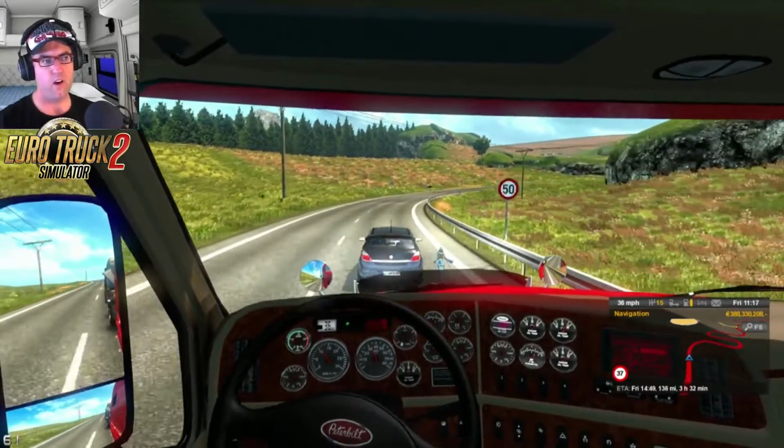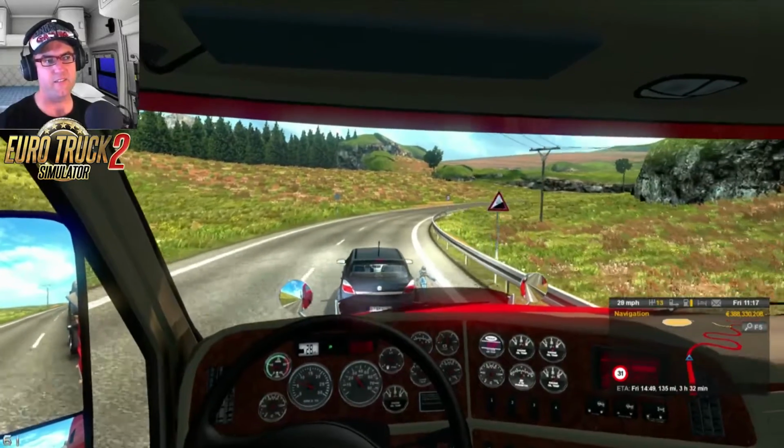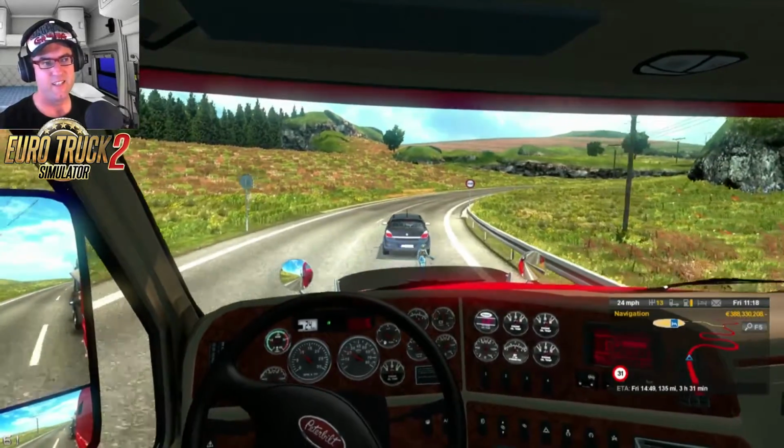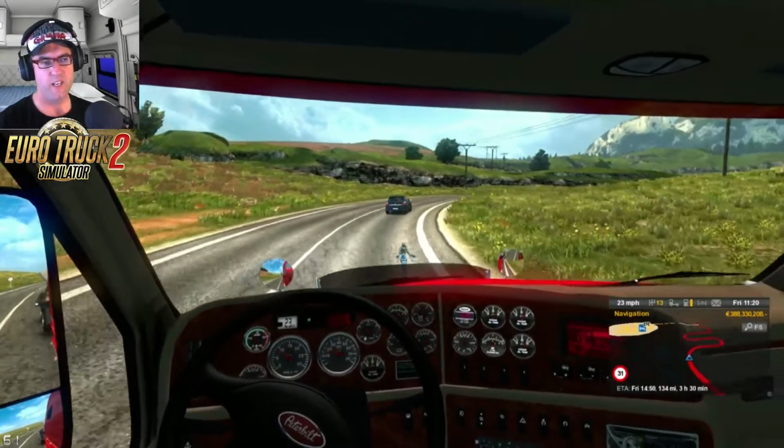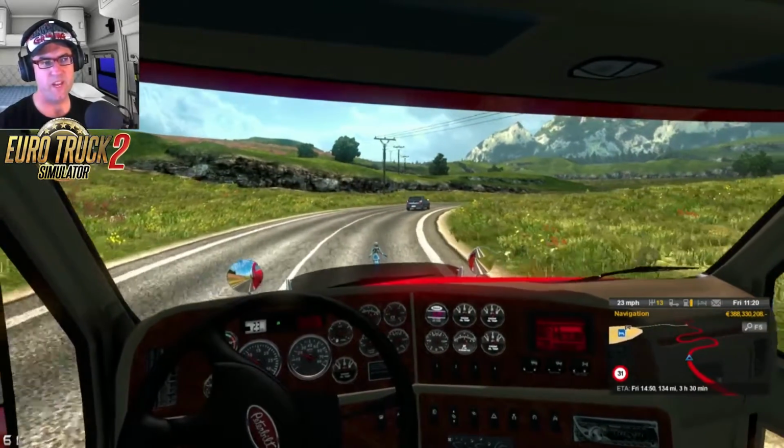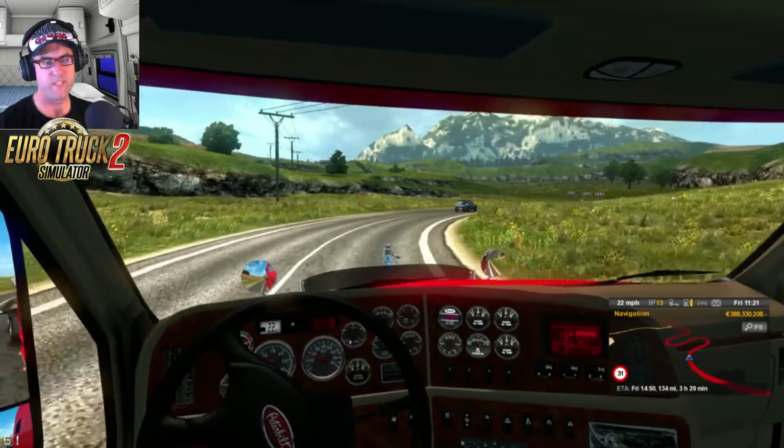Okay, so... Oh, what are you doing, you idiot? Did you see that? He just pulled in front of me and just put his brakes on. He seriously wanted to become a hood ornament. Really did.